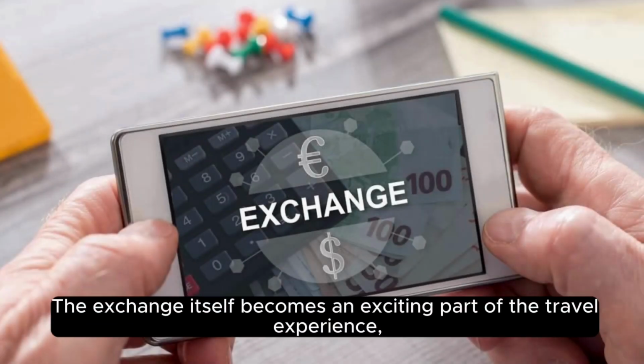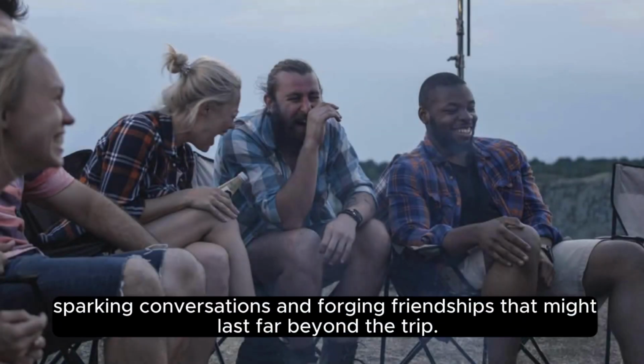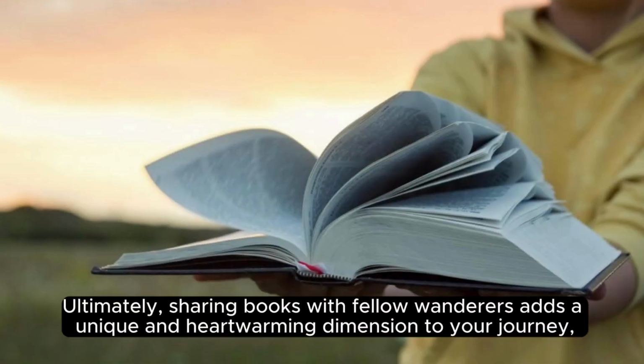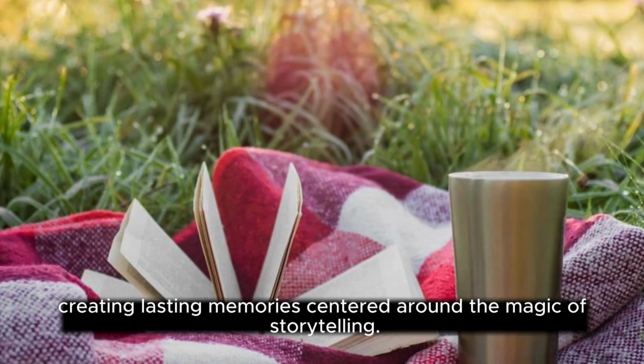The exchange itself becomes an exciting part of the travel experience, sparking conversations and forging friendships that might last far beyond the trip. Ultimately, sharing books with fellow wanderers adds a unique and heartwarming dimension to your journey, creating lasting memories centered around the magic of storytelling.